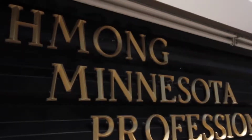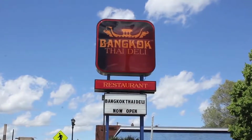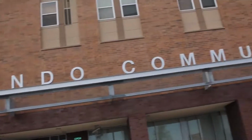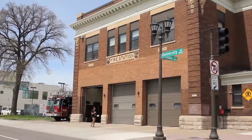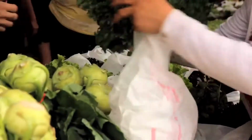University Avenue area. Halal meat markets and pho noodle restaurants offer a variety of culinary experiences. Other important features of Frogtown include the Rondo Library and Community Center, the number 18 fire station, and the Hmong American Farmers Market at Unidale.